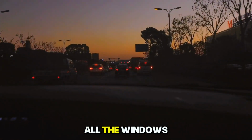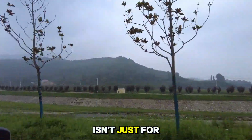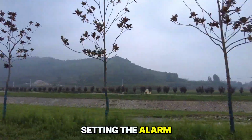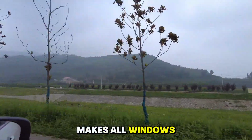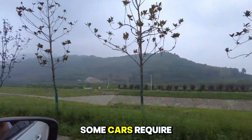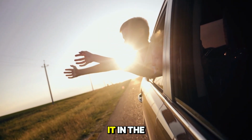You can lower all the windows using the remote with a simple action. Your key fob isn't just for unlocking doors or setting the alarm. On many models, holding the unlock button for a few seconds makes all windows roll down automatically. Some cars require 2 quick presses and a hold, or you may need to enable it in the settings.